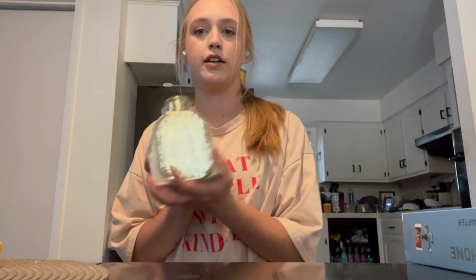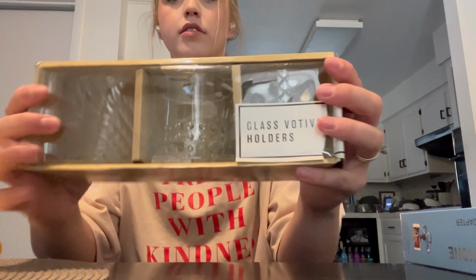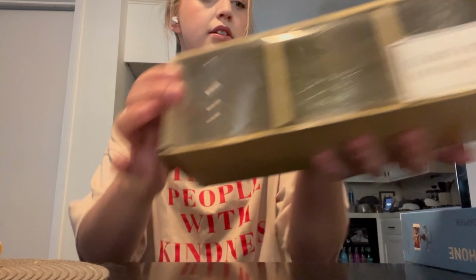From Target, I got a fake plant. I was hoping it could go in like the lantern or something. I went to like the dollar spot at Target, and I got these gold face things. This white little rolly tray. Glass little cups.